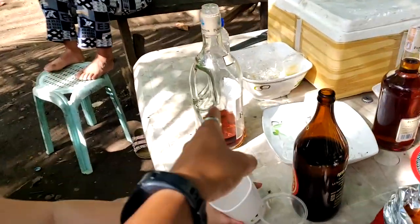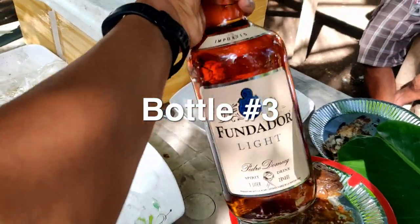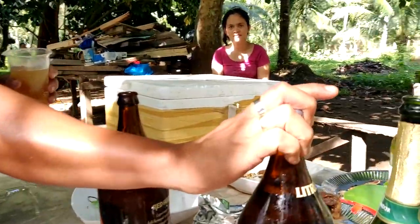That big bottle was almost done, and then this one just morphed out of nowhere. Did you see that? Where did that bottle come from? See, this is how skills pay the bills.